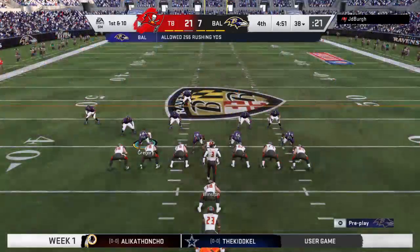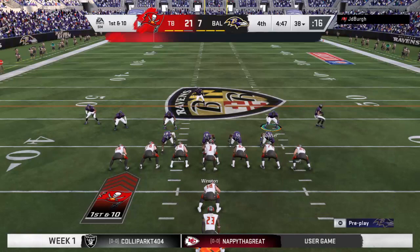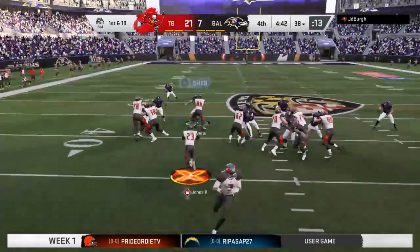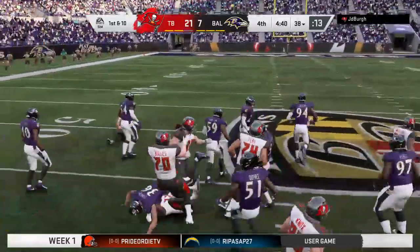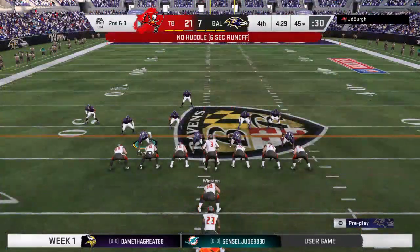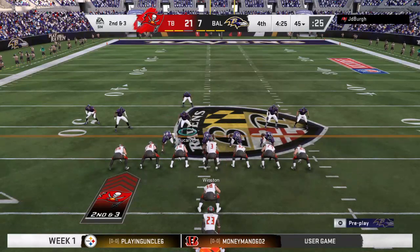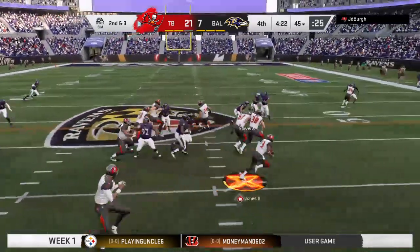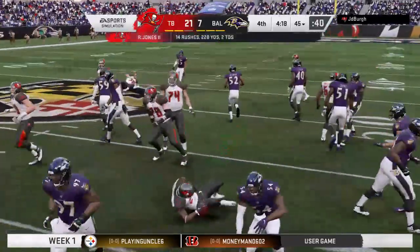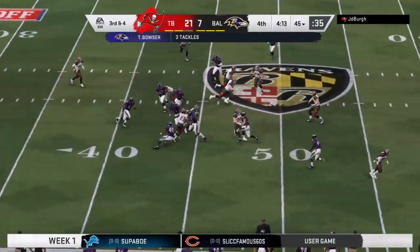First down, Tampa Bay there, a gain of 13. So here's a 1st and 10 at the 38. This is Jones. It's a 7-yard carry to set them up with a 2nd and 3. On 2nd down now, it's Jones. And for one of the few times here today, this run's not going to go anywhere. Tackle made by Tyus Bowser.